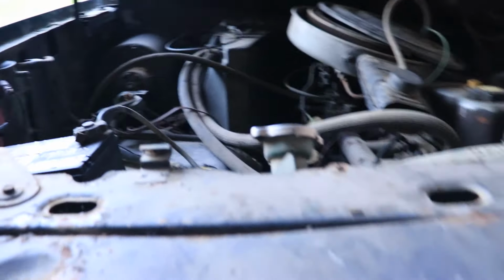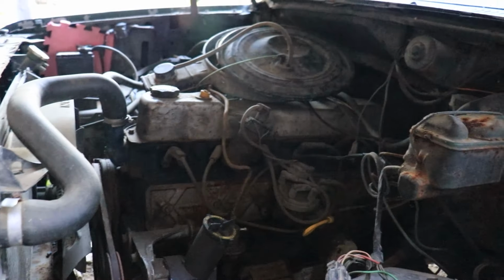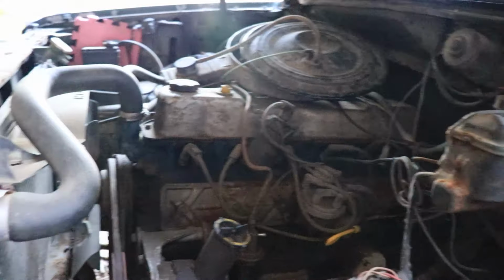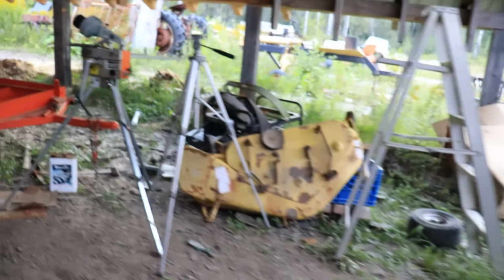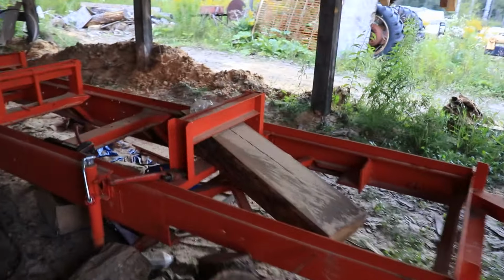It looks like it has a pretty much brand new engine in this one. You probably can't see it here. Is my flashlight in there stuck on the door, the cab of that truck? Oh, it's right here, Heather. Sorry. It's right here.